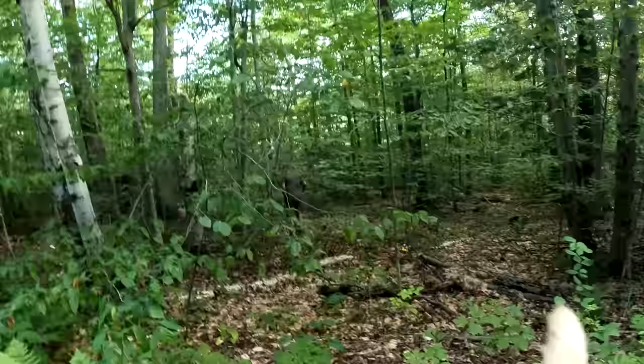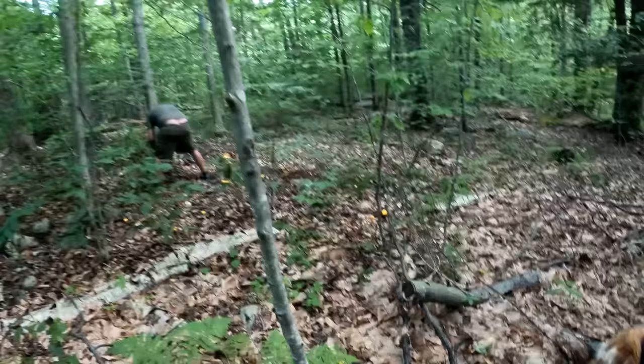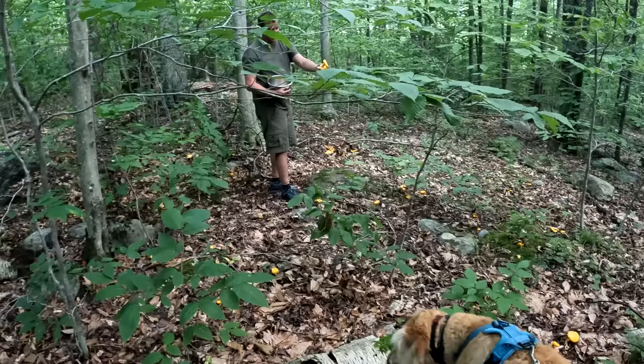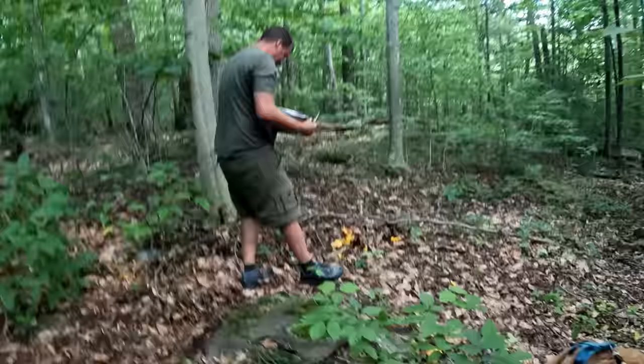Are those all chanterelles? Yeah, these are all chanterelles. I'm only going to take just enough for one meal. Wow. There are a lot of them. These are some good ones. Dang. They're perfect right now. Some of these are done, but some of these are fresh. I think that's plenty. That's all I'm gonna take.